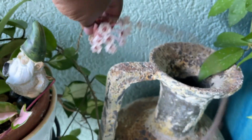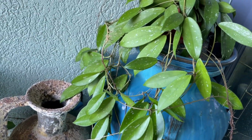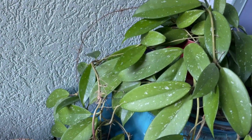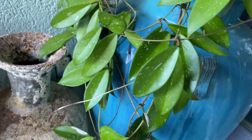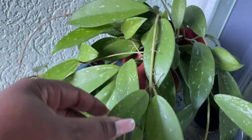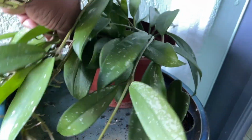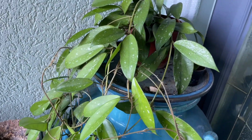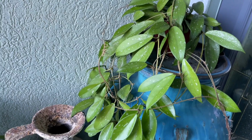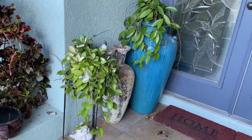Actually, they're fragrant as well. You have to actually just go up close and smell them though. And this one should actually do red, but I haven't seen anything come out on it as yet. And this is one of them that I do want to put into a heavier pot for it to grow better. But this I like, and I'm going to keep that the way it is.